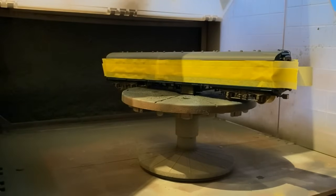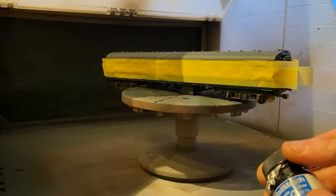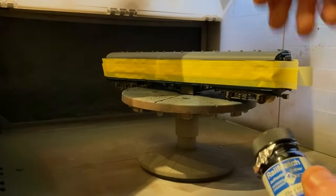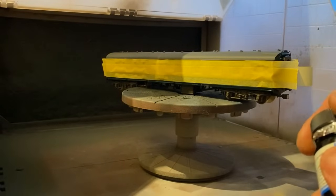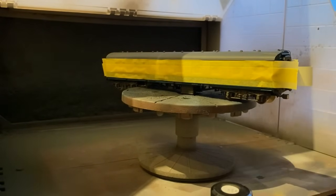So the first thing I'm going to do is spray the roof, and to do that I'm using the Rail Match roof dirt. This is enamel paint, not very nice when you spray it, so as always use a spray booth, some form of extraction, or a mask if you haven't got that either. Just try and look after yourself when you're airbrushing, it's not the nicest thing to ingest.